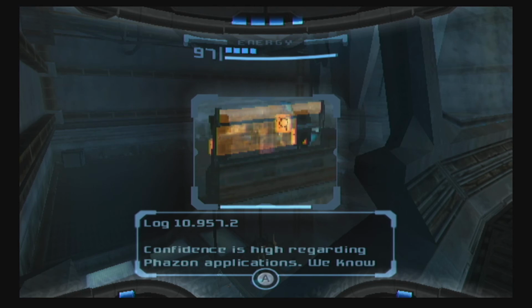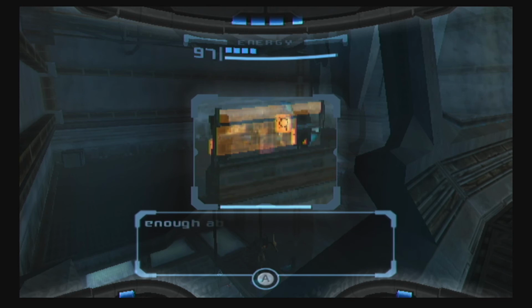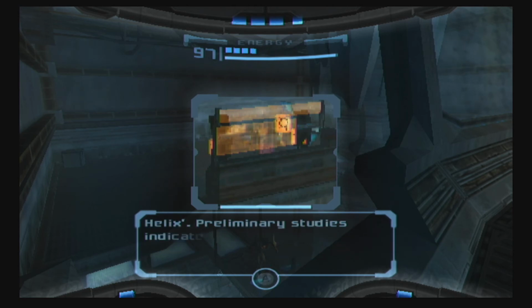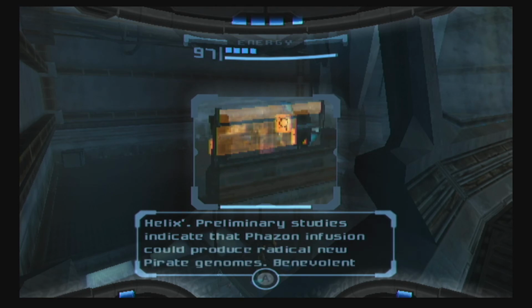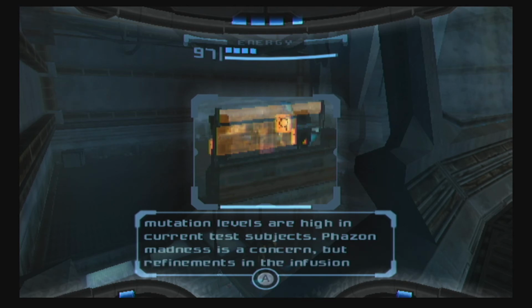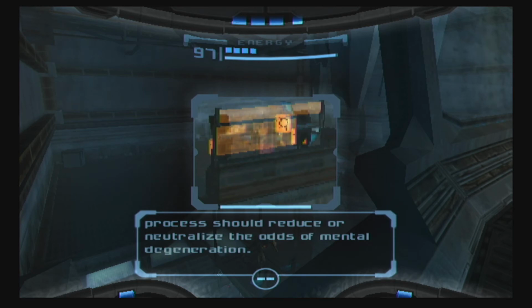Space Pirate Log 10.957.2. Confidence is high regarding Phazon applications. We know enough about Phazon now to begin combining it with space pirate DNA. The code name for this venture will be Project Helix. Preliminary studies indicate that Phazon infusion could produce radical new pirate genomes. Benevolent mutation levels are high in current test subjects. Phazon madness is a concern, but refinements in the infusion process should reduce or neutralize the odds of mental degeneration.